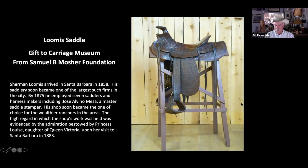Both of the museums, both Santa Barbara Historical Museum and the Carriage Museum, have attempted to maintain these saddles in usable condition, meaning they'd hold together. Tom is certainly, in the city of Santa Barbara and the county, probably one of the premier experts on how to maintain these things properly. And a saddle is no good if you can't put it on the back of a horse and ride off.